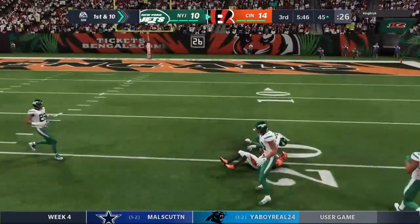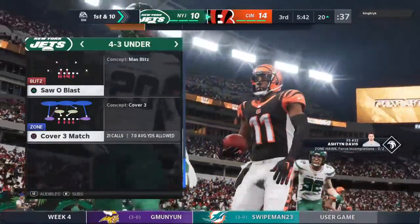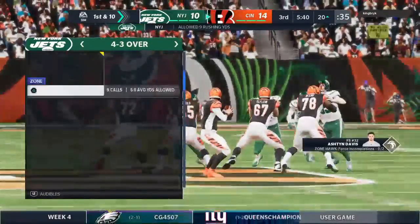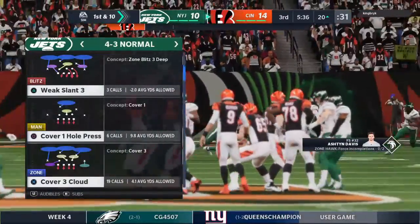Now a throw right side taken in here to start this drive. And he's going to get this one down to the edge of the red zone. 25 yards that time. 1st and 10 at the 20-yard line.